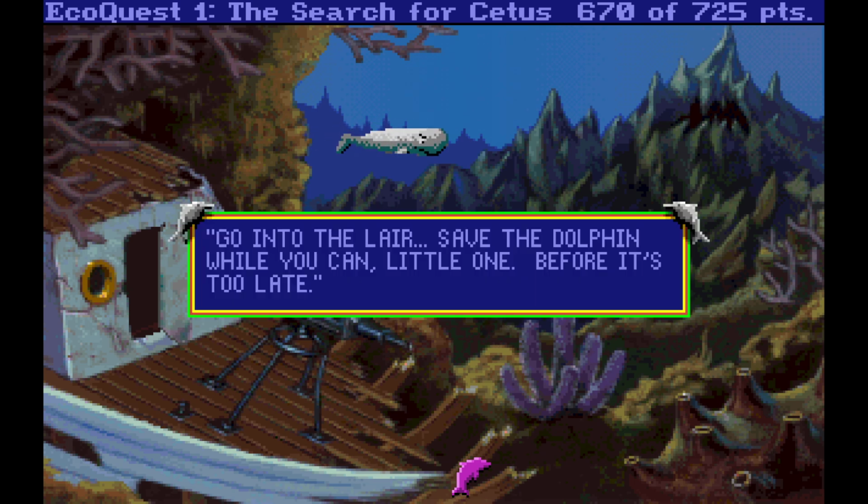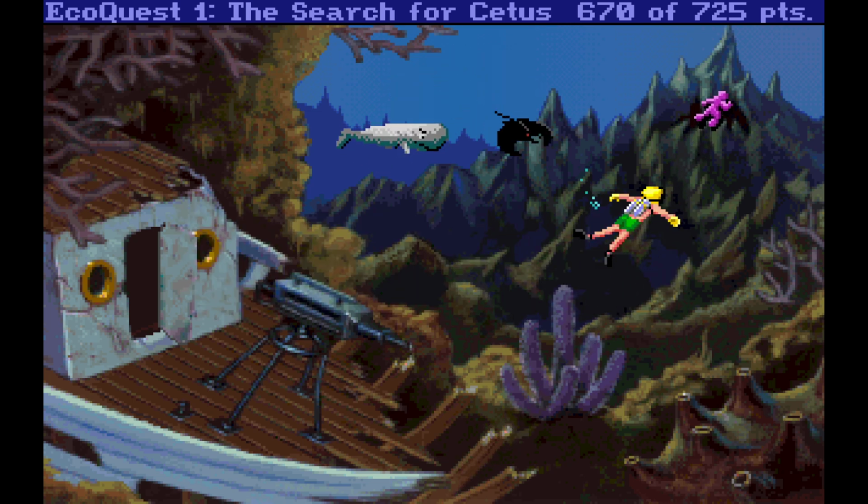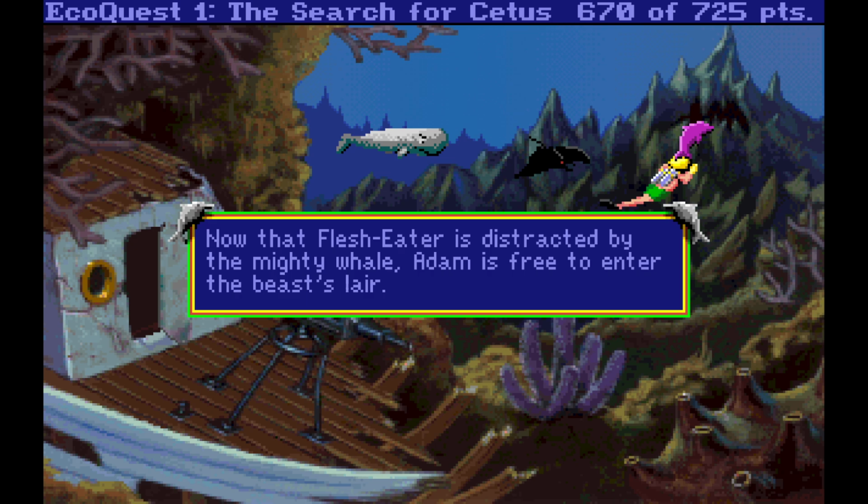Go into the lair. Save the dolphin while you can, little one, before it's too late. Now that Flesh Eater is distracted by the mighty whale, Adam is free to enter the beast's lair.